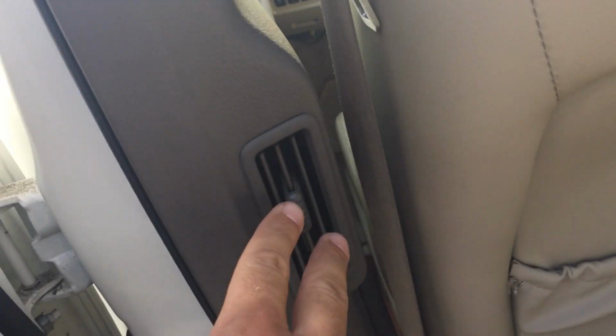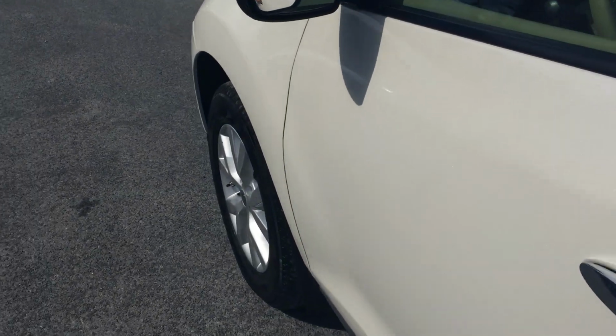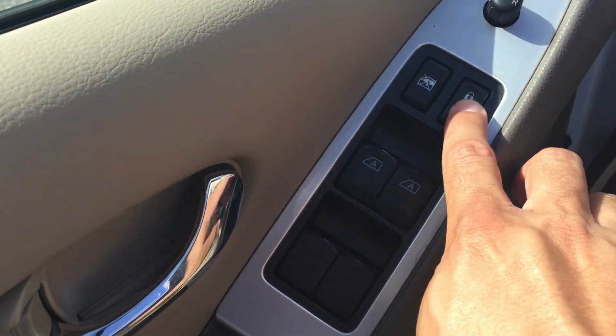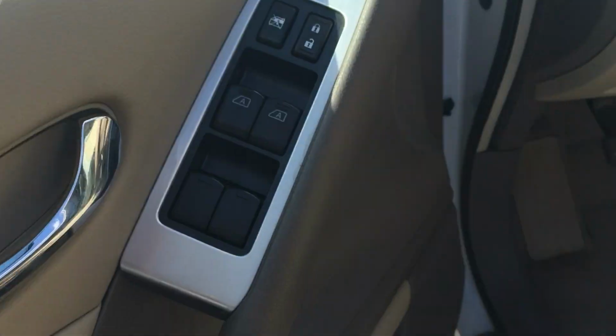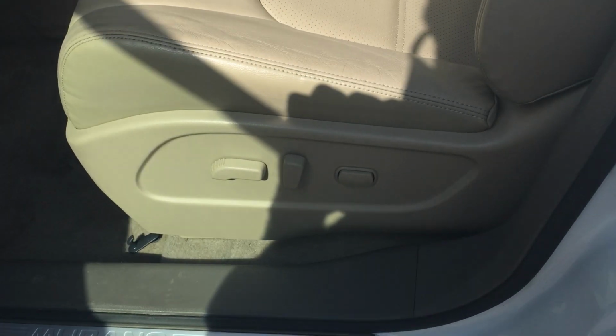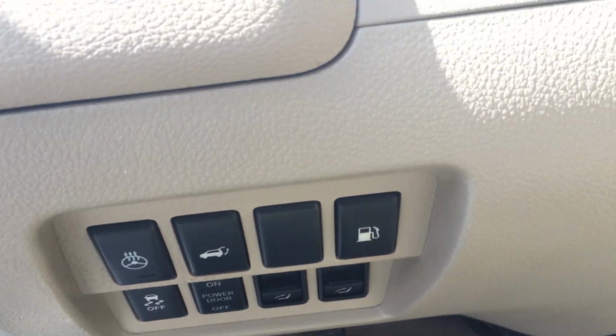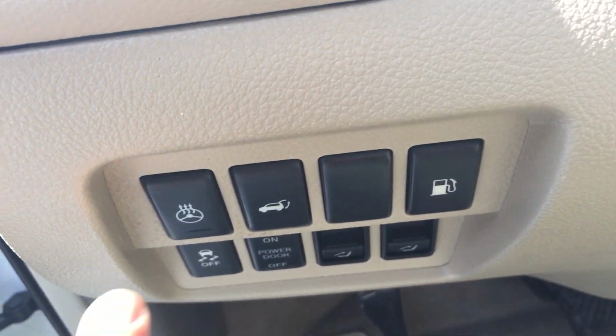You got some, oh, I didn't even show you that. Some ventilation there for your passengers. It's just beeping because I got the key outside the vehicle. You got power windows, power locks, power mirrors. You've got locking rear windows as well. You got a power seat with lumbar support. You've got heated steering wheel. You've got a power lift gate right here.